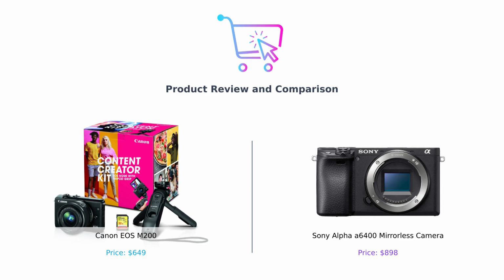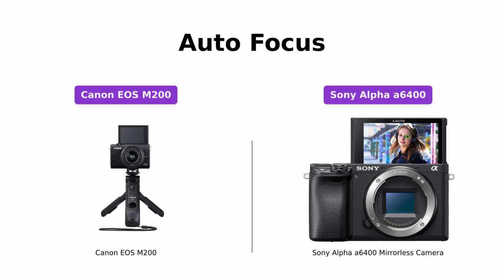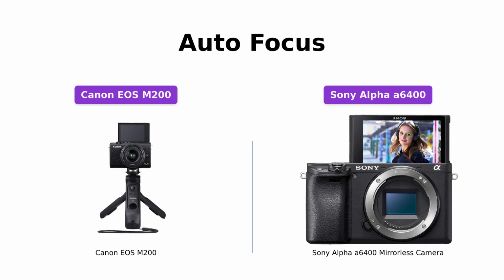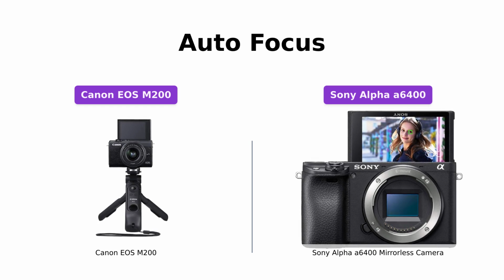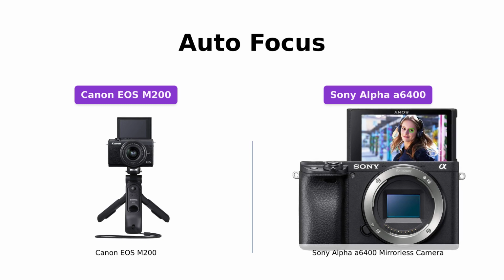Now let's get started. When it comes to autofocus, both cameras excel. The Canon EOS M200 features a fast and accurate dual-pixel CMOS AF with eye detection AF, allowing you to capture sharp images with ease. On the other hand, the Sony Alpha a6400 boasts next-gen speed with its 0.02-second AF, providing real-time AF and object tracking. Both cameras offer impressive autofocus capabilities, ensuring you never miss an important moment.